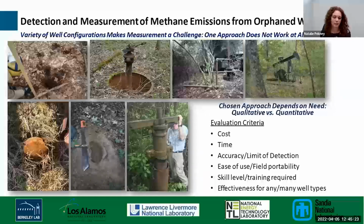Usually these hazards can be identified fairly simply with a visual inspection, but the methane emissions measurement can be a little more challenging. Firstly, there's a variety of well configurations, so different infrastructure that's been left behind, ranging from just a hole in the ground or casing cut off near the ground surface, like the pictures on the left, all the way to having an intact wellhead there, to a wellhead still connected to pipes and pump jacks and other equipment. So the approach taken to measure the emissions can depend on the configuration of the well, and one technique might not work at all well configurations.